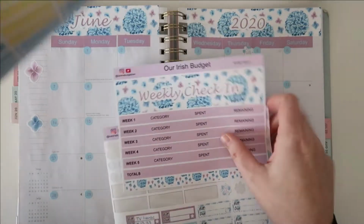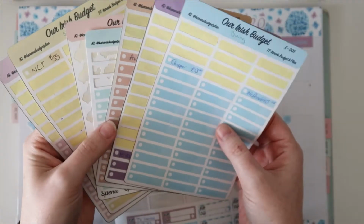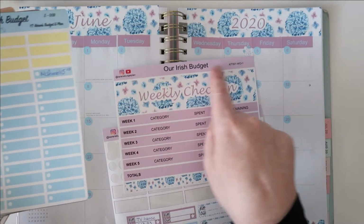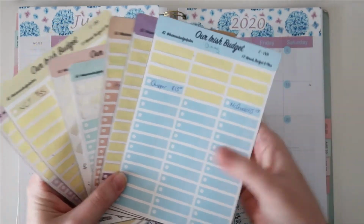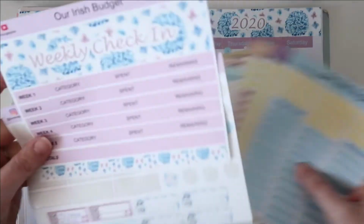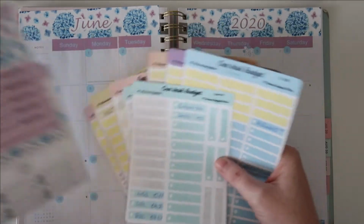I'm going to lay down my expense stickers. These are just the older sheets that I have. They've changed just slightly, as in the symbols have a new header, I suppose, but the stickers are the exact same. They're 1.5 inches long. So these are the expense trackers I'm going to be using.